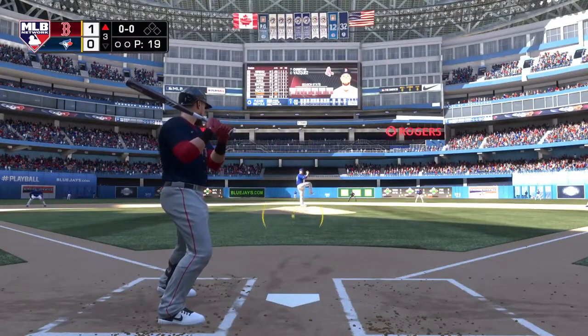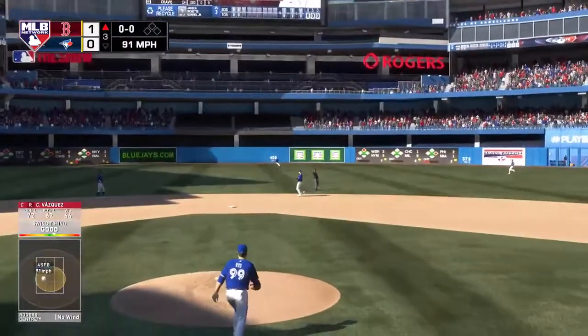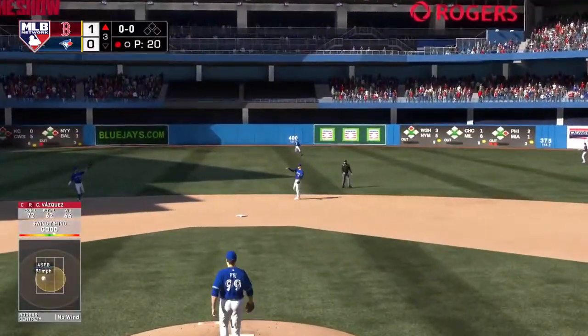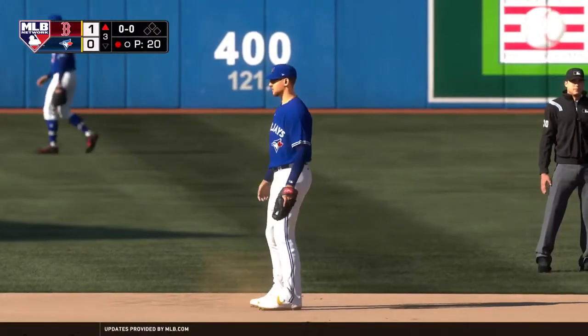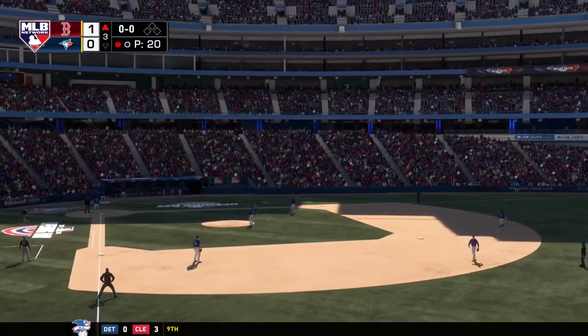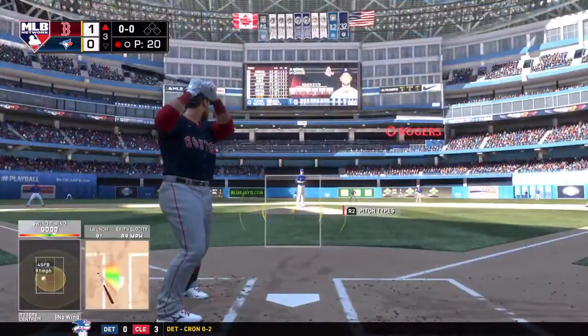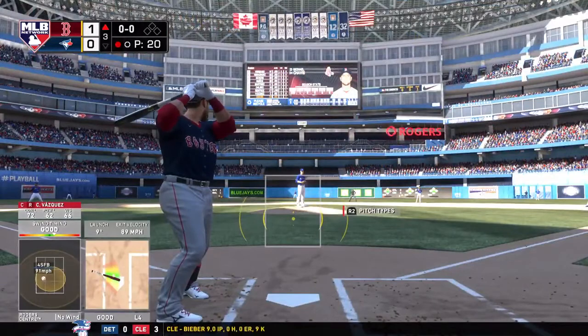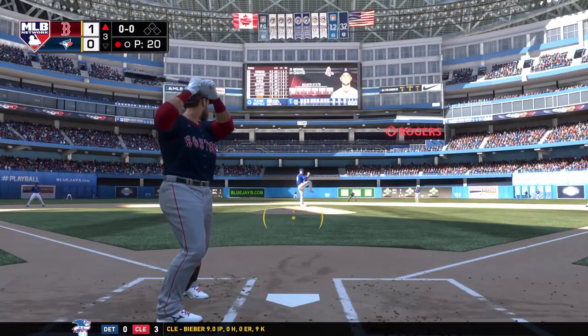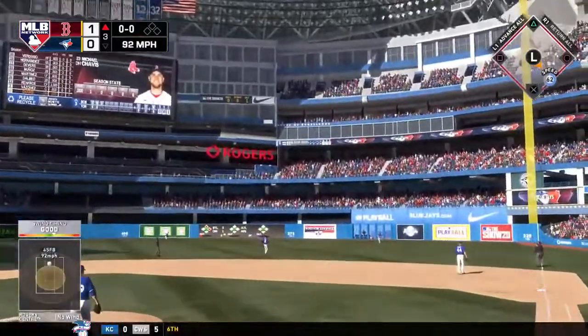Stepping in now, Christian Vazquez. Liner towards second, but an at-em ball right to him for the first out. Batting ninth, the designated hitter, Michael Chavis. So here's Michael Chavis now, his past history with Hyun-jin Ryu. He's 1 for 3.